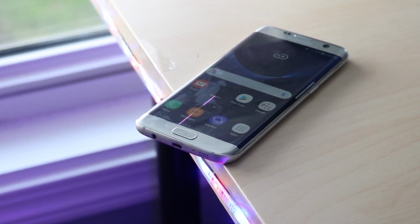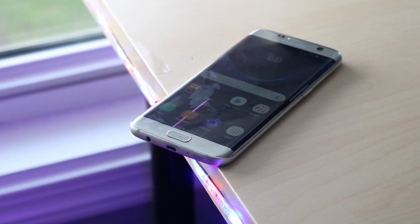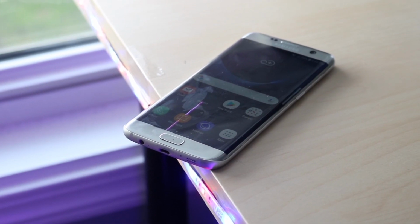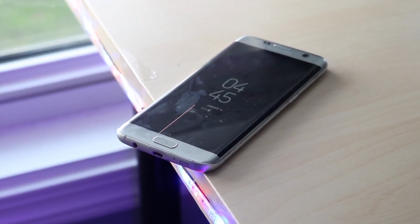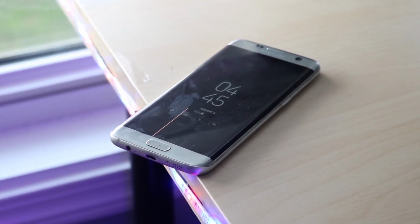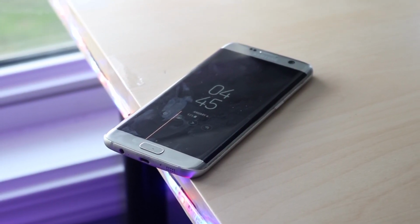Now on the front, you do have that 5.5-inch Super AMOLED panel, 1440p, and it's definitely still a very good panel, not ugly at all, and it's one of my favorite aspects about this phone. Fingerprint sensor on the front as well, touch sensor, whatever, on the side, curved display as well, which is another huge thing about it. You do have the micro USB port, headphone jack, and micro SD card slot on this phone as well, so another pretty big advantage as well.